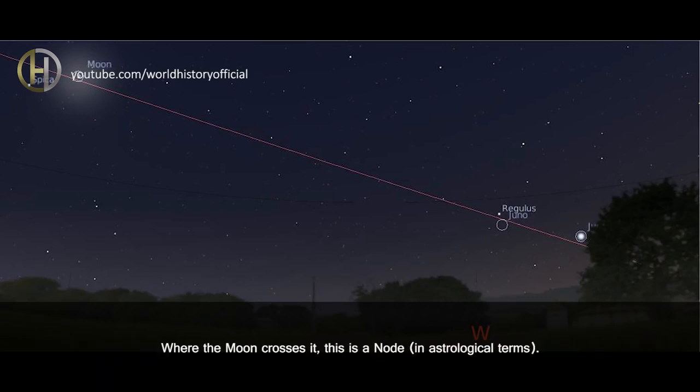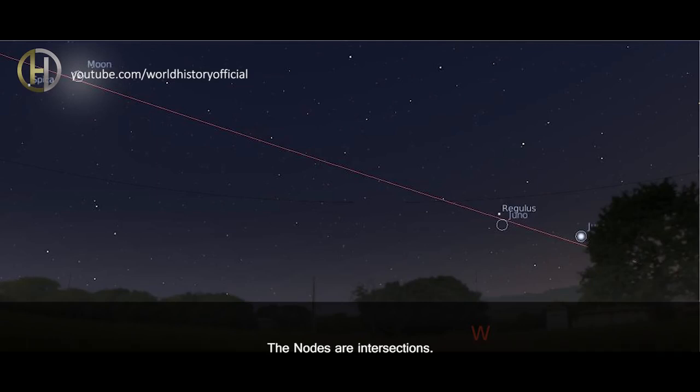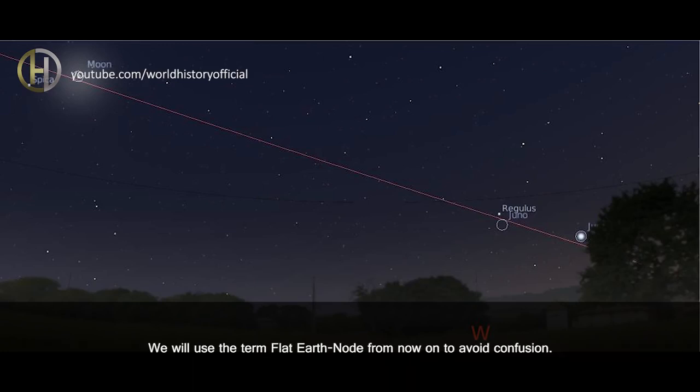Where the moon crosses it, this is a node, in astrological terms. The moon spends half the time above this line, and half the time below this line, from a human eye on our flat Earth. The nodes are intersections. It's important you understand and remember this simple nodes explanation for the eclipse chapter much later on. We will use the term flat Earth node from now on to avoid confusion.